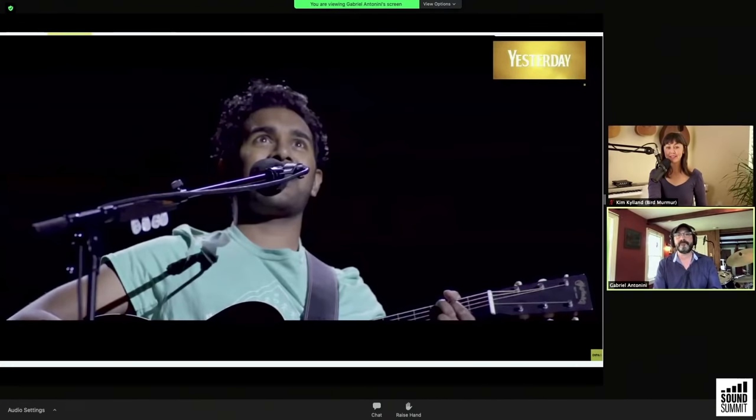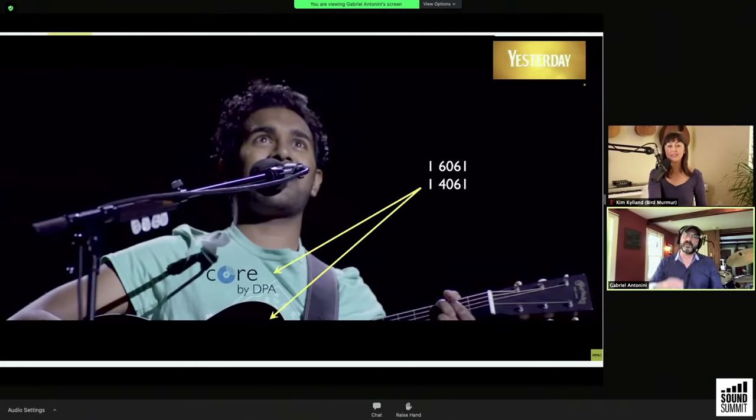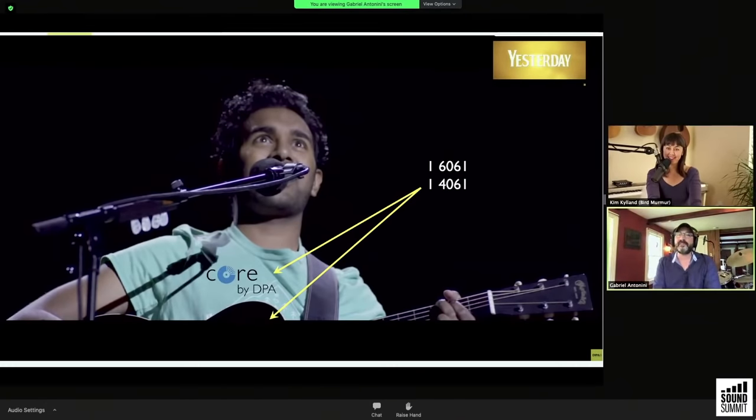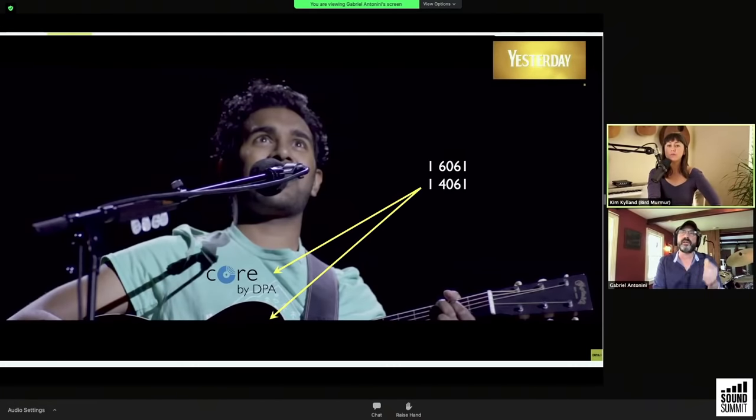So it's pretty good. And you can see in this picture from the movie Yesterday, which was a great movie. I think Simon Hayes mixed that one, right? That's correct. Very good. Kim wins the prize. The 6000 is buried under his t-shirt, and the 4000 is inside the guitar. So everything you hear in that movie, Kim, is these two microphones, whether he's in front of 20,000 people, from what I've been told, or in any scene in the movie.